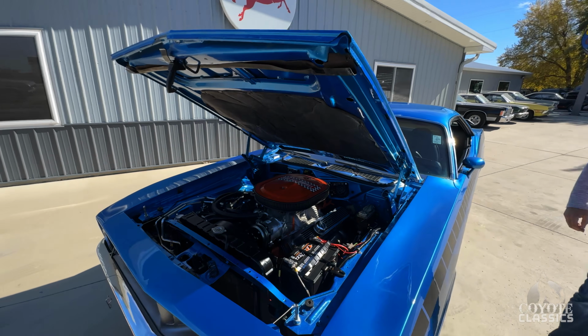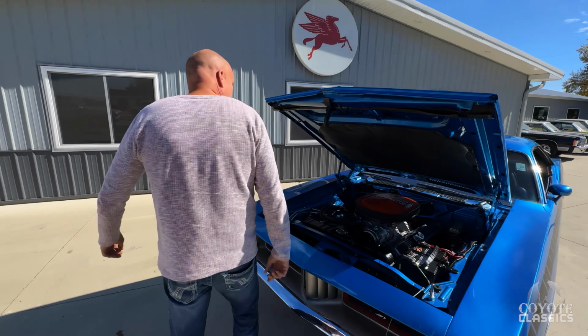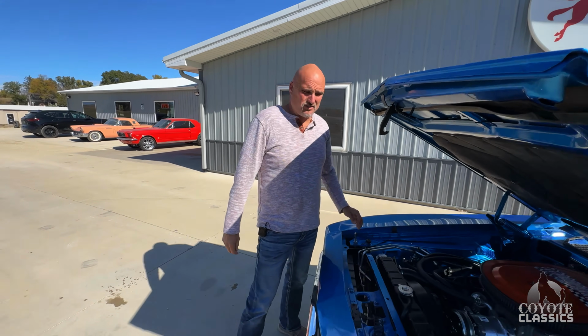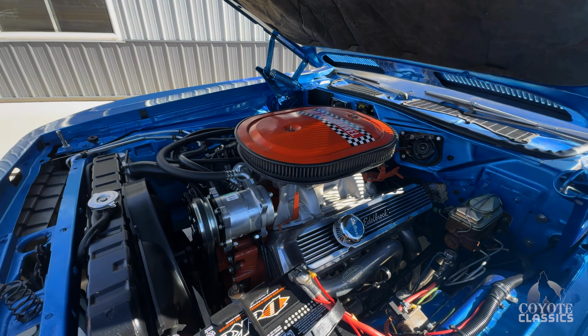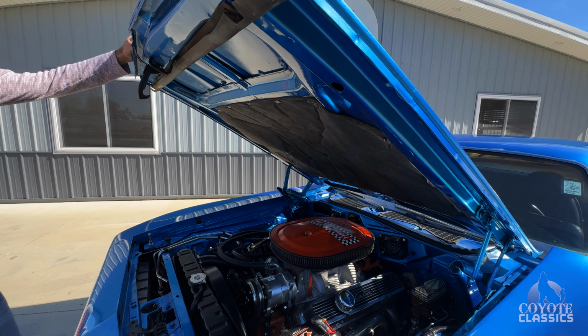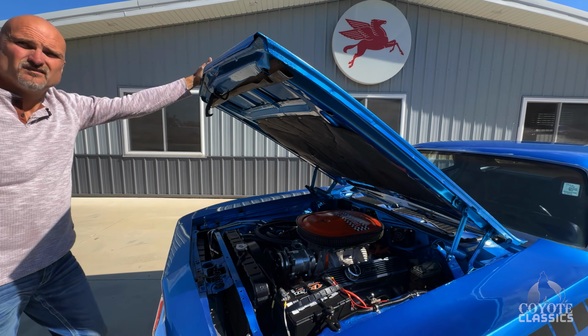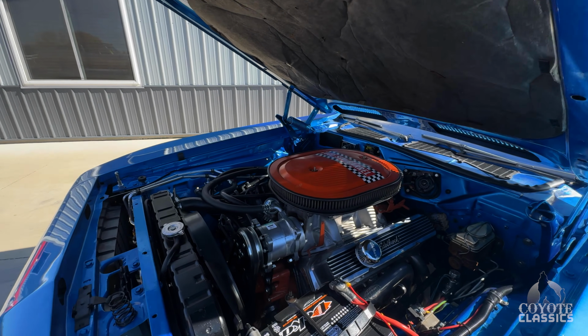Another Cuda with air. So both of these have huge motors, one a Hemi, one 446 pack, and both have working air conditioning. Pretty cool. No power steering, no power brakes, but has air. Pretty much just all muscle, 4-speed. Previous owner just got done spending over $20,000 on the drivetrain for this car. So fresh, well built, and just wicked.